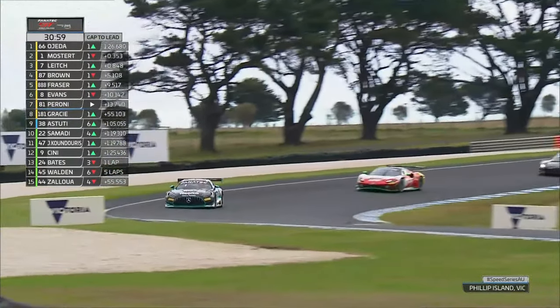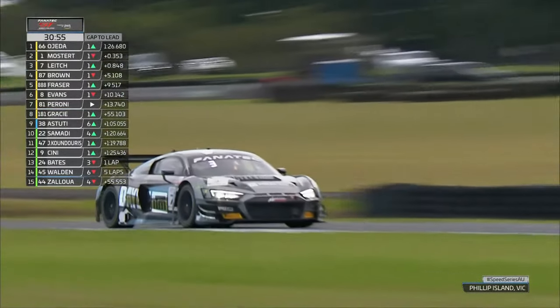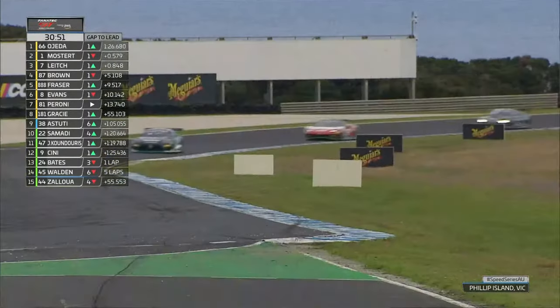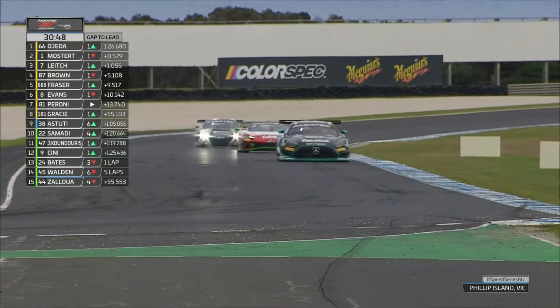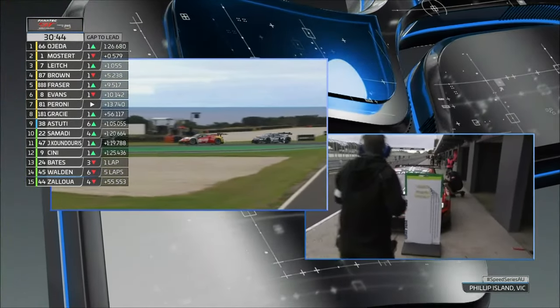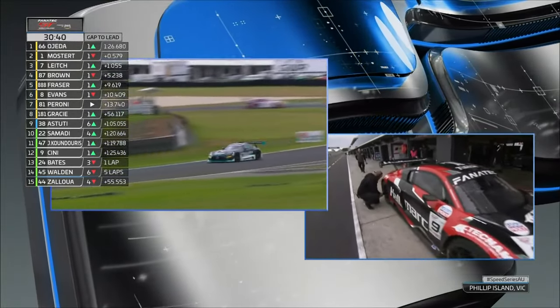But it's interesting watching Will Brown here. He's the only driver in the top three, outside of Ojeda, obviously, who's got clear air. He's using that to good advantage at the moment. So while Chaz is parked up behind Ojeda, and the same with the leading Audi, Will Brown's out, he's got that clear air, so that's going to be helping his tyres, helping the engine keep cool, and he's using it to full advantage right now.